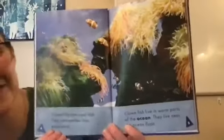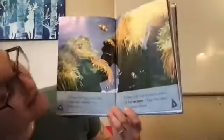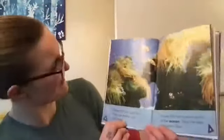Clownfish are small fish. They are smaller than your hand. So look at your hand right now. These are very tiny fish, friends. Clownfish live in warm parts of the ocean. They live near the ocean floor. And it looks like they live in the sunlit zone because I can see the sunshine up there near that sea anemone. You can actually see what's going on in the ocean. If they were farther down in the twilight zone, it would be a lot darker.